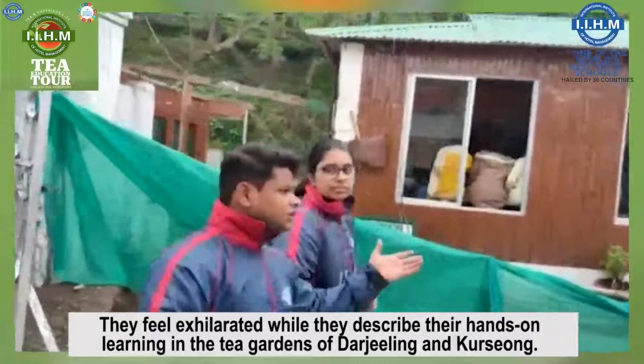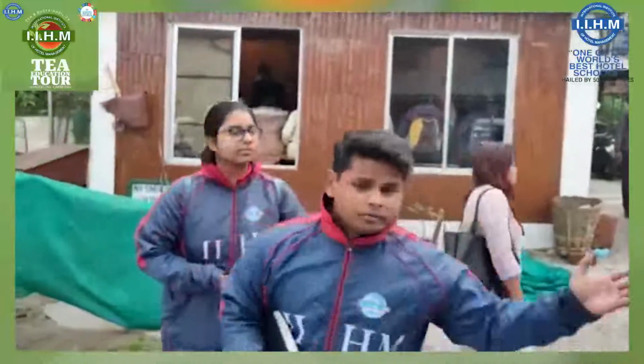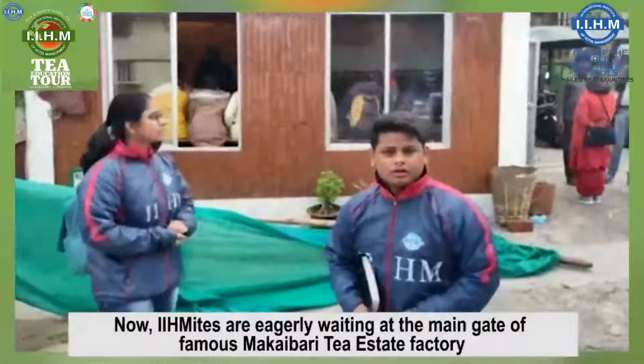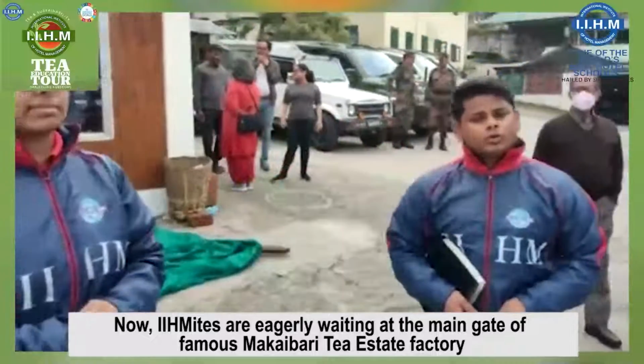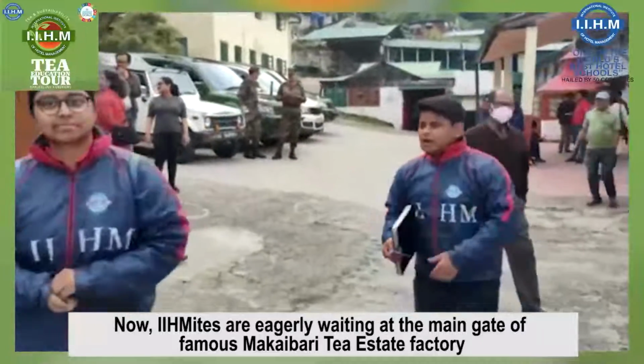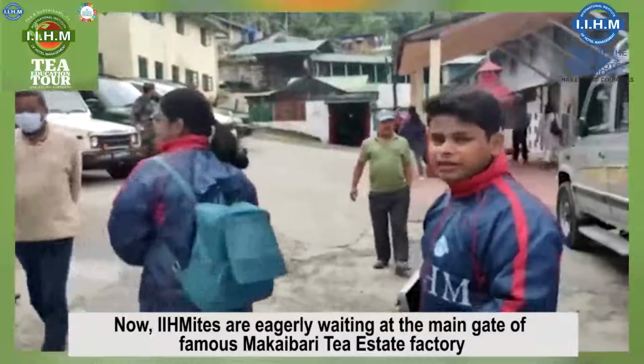As we all can see, there are people over here, and our batchmates who are exploring this area. And of course, we will get to know more about the tea inside the factory. And there is a tea shop also over here where we would buy some teas.